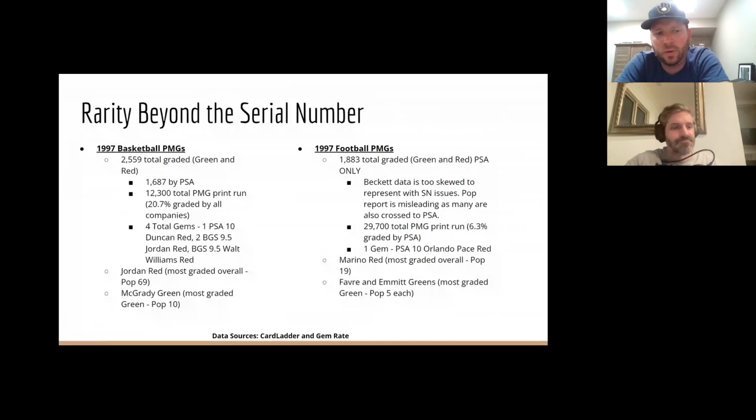Yeah, and even with the Jordan Red 69 graded, I'd say probably a third of those are cracked out and reslabbed, just because of the significant multiplier for a PSA copy in a red, especially. They sell it for higher than the BGS, so people were cracking them out and regrading them with PSA. Honestly, the red Jordan looks awesome in a PSA slab. So people were just taking the grade boost or dump.